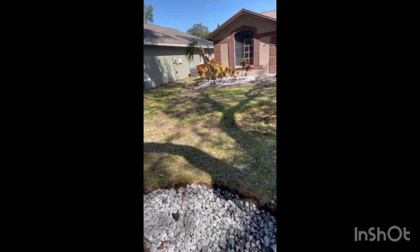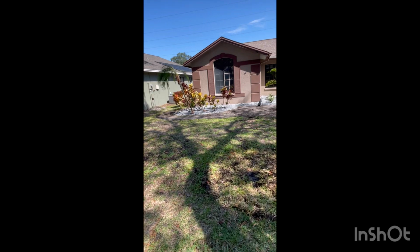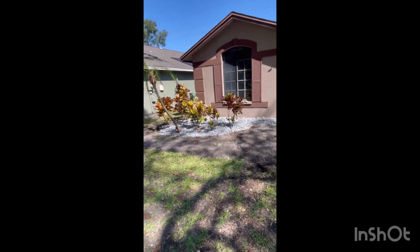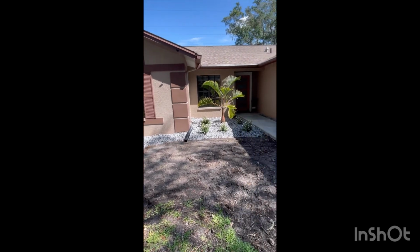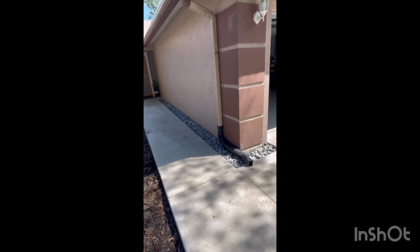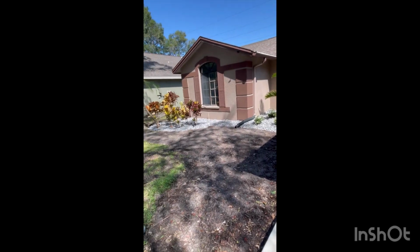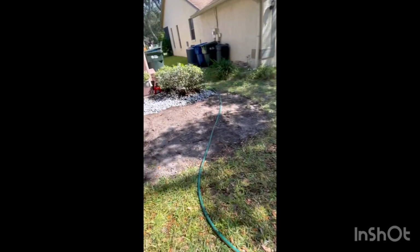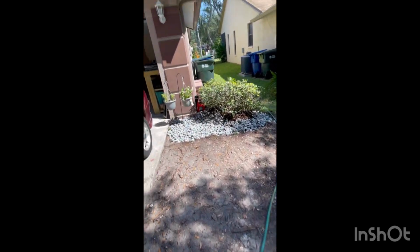We got the rock in. We washed it off a little bit. It looks really good. Got to fill in some grass where that dirt is currently, but that's going to be the landscape look. Got the rock in this little channel here. Obviously the rock at the new palm up front, and then over here we got that palm tree with rock, a little grass to do on here, and then that with rock.